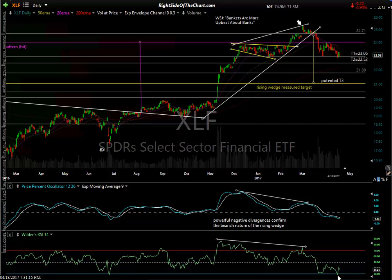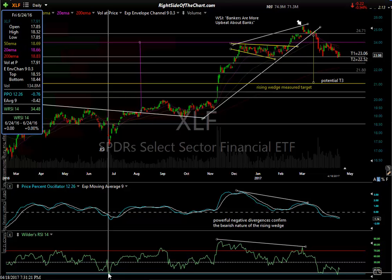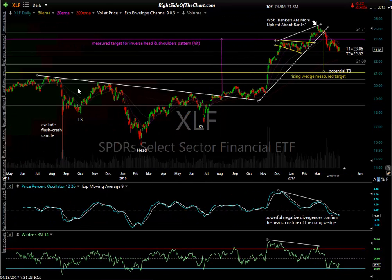Oversold with the RSI recently crossing below the 30 mark. That's another reason. You can see the last time we were oversold on the daily chart was right here. Back when I pointed out this inverse head and shoulders pattern, that was the last time when the right shoulder was put in, we were oversold. Before that, it was a formation of the head. You can see positive divergence down there, a little higher high.